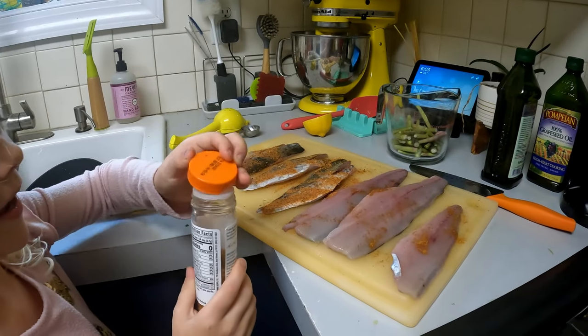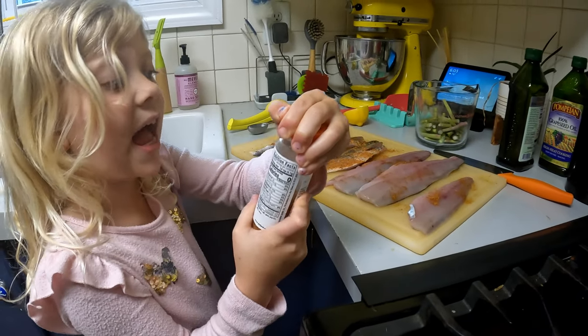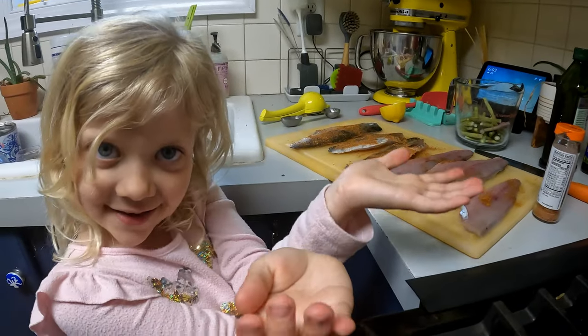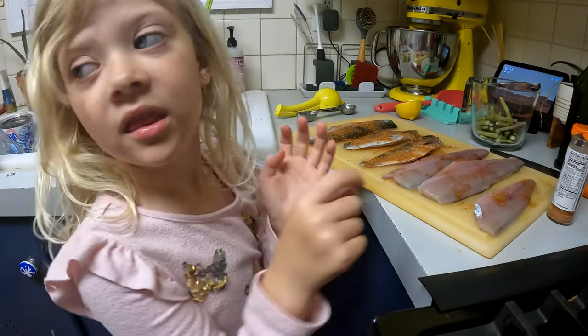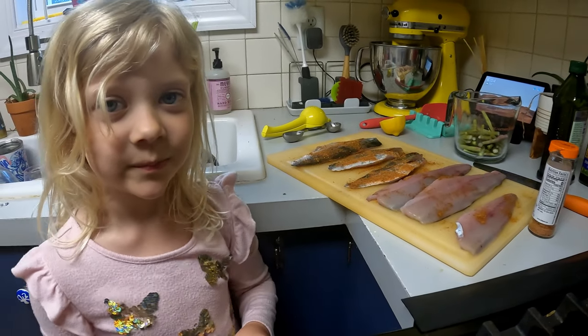That smells good. And so, since we've done that, we are going to go outside with our dad, and we're going to put this on the flat stove. I think, I'm pretty sure.